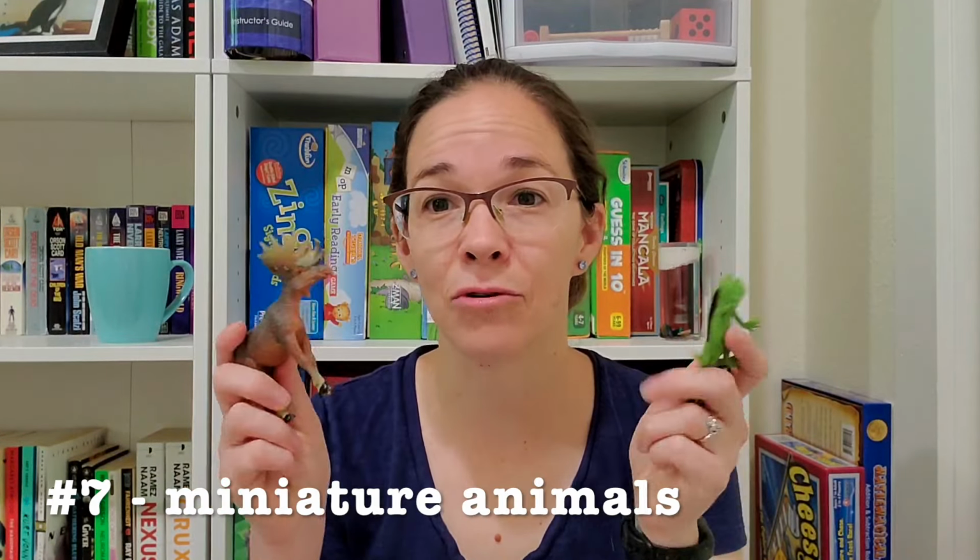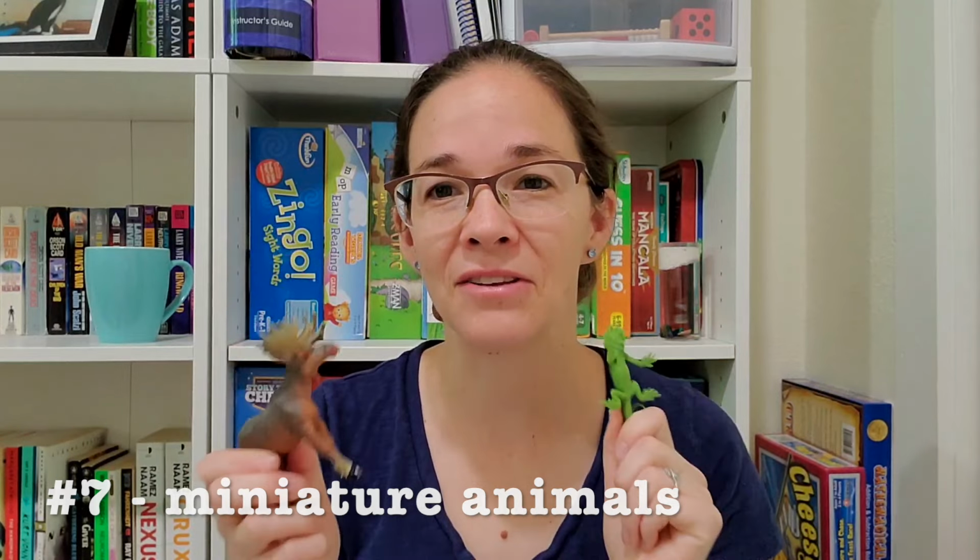Number 7 are miniature animals. I love these. Our kids love these. They're great for free play, but they're really good as a manipulative for math, and they're really good with phonics. You can work on things like, can you find the animal that starts with that sound? Yay, you found the moose.